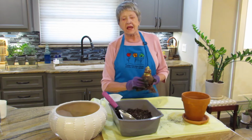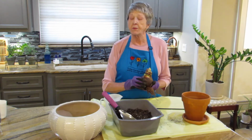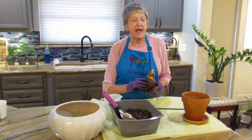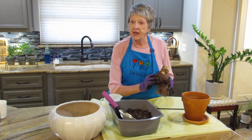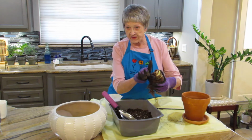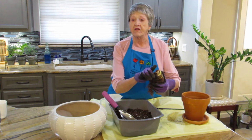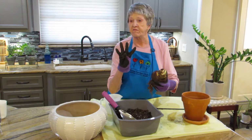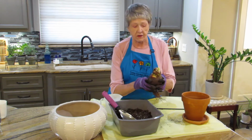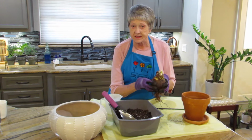Amaryllis is a fabulous plant. Long stalks come up with a trumpet or lily-shaped flower. A bulb this big will send up at least 3 shoots out of the top, and each one of those shoots will have 4 big fat blossoms on it. So it makes a wonderful display for indoors during the cold winter days.